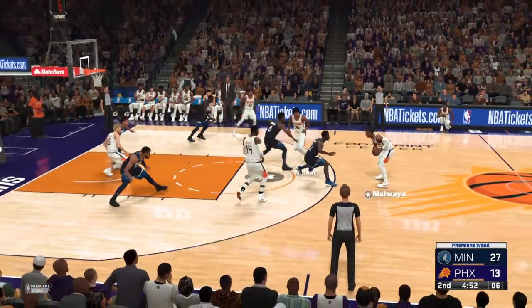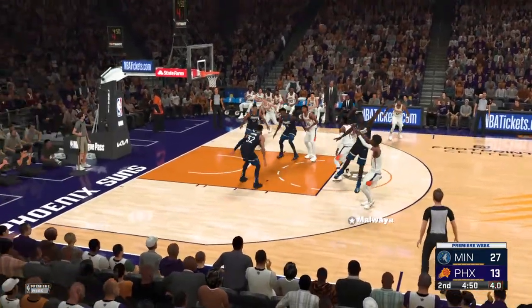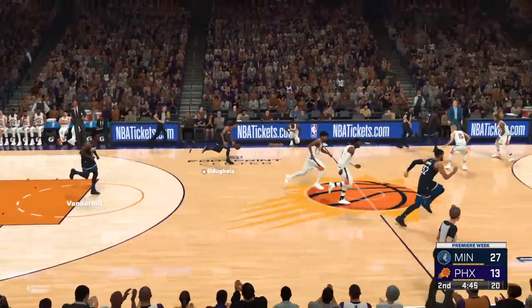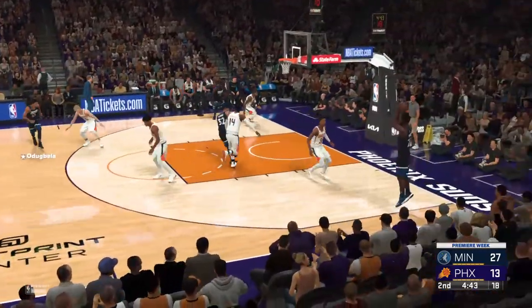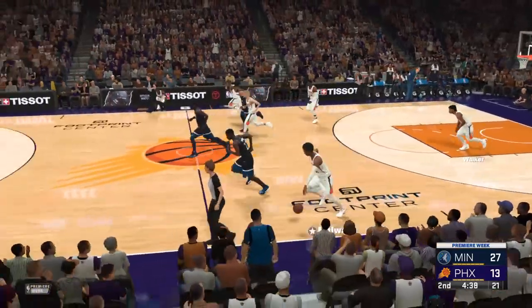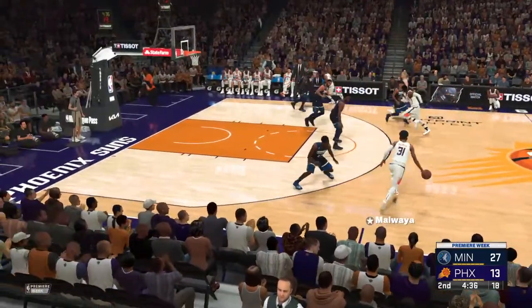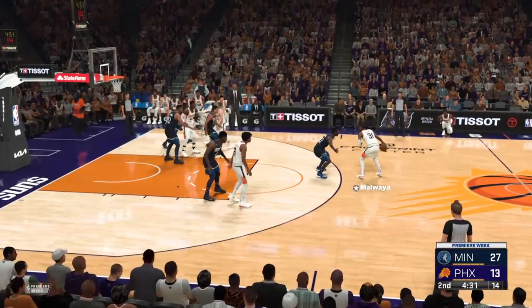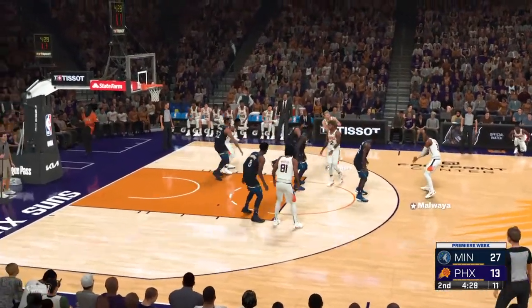Walker, bounce pass. Down to 5 on the shot clock. Minnesota with the rebound. And going against Phoenix, their first meeting of the season. And two teams here that were evenly matched a season ago as they split the season series. And so here's Phoenix following the three-point attempt by Andrew Wiggins. Over to the wing.